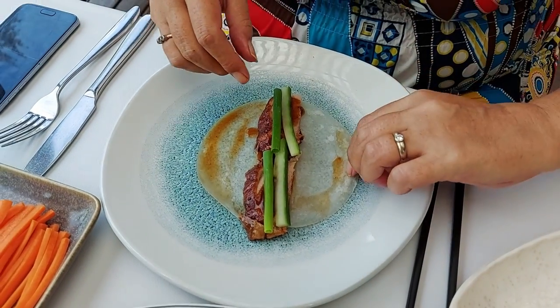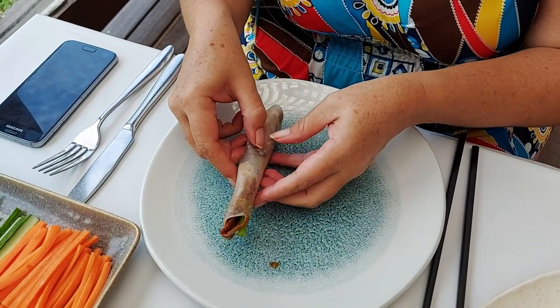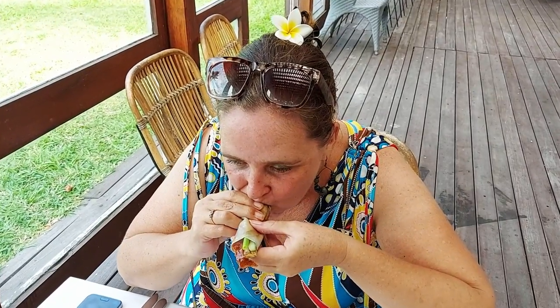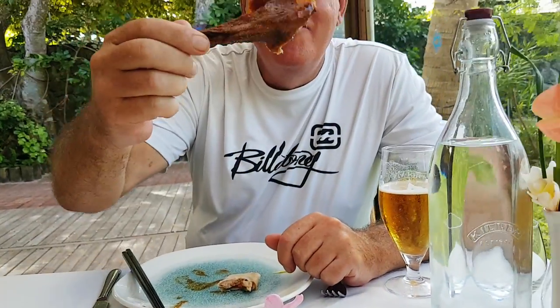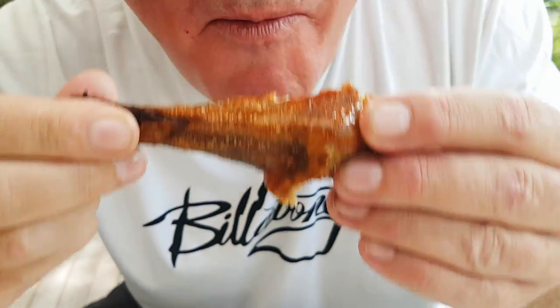Oh yes. Oh yeah. Roll it like a roly thing. There you go. More duck per wrap. Oh man, that duck is lovely. And he leaves the wing. The wing of the duck. Sure. Oh, it's so crispy. Listen to this. Oh, wow. Yum, yum, yum. Because you put all that oil on there. Nibbly bits. Oh, man.